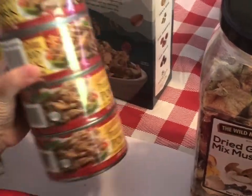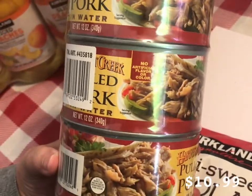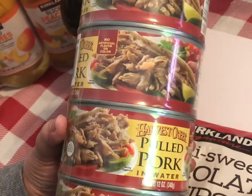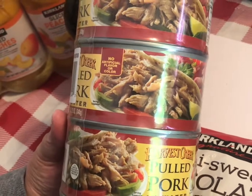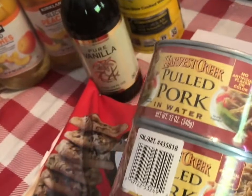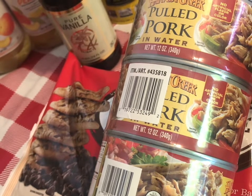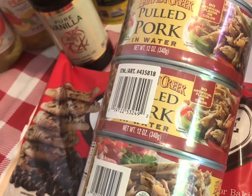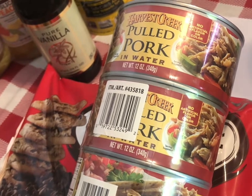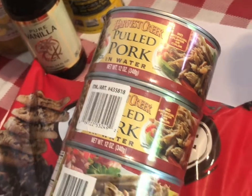Another thing I never tried before, but I thought it'd be good to put it on my shelves for the future, if the way people are talking, that things aren't going to get better, they're going to get worse. And it was this pulled pork. Now, they also had beef, and it was quite a bit more. I'm trying to think how much this was. It was a little pricey. 10 something there. I think it was like $10 or $11.